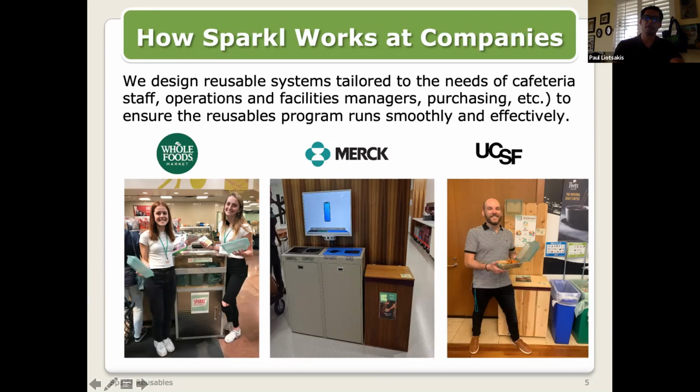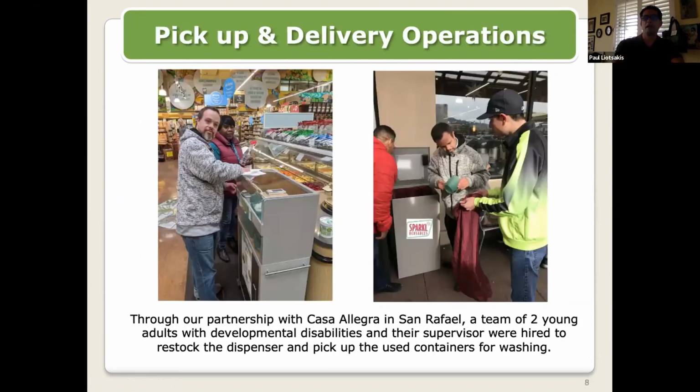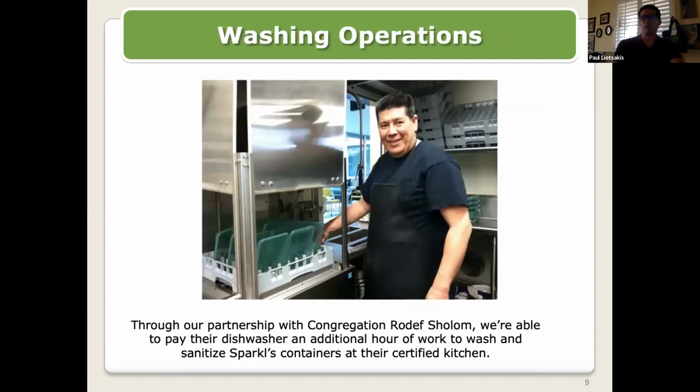And lastly, this is a dispenser we have at Whole Foods in San Rafael, where their customers can actually access the containers from a dispenser, and they can also return them on site. We work with a lot of community organizations. For example, in San Rafael, this last slide you're seeing here is some folks from a local employment program that works with youth with disabilities that we harness for helping with the pickup and delivery of our containers to the wash site. And of course, we offer wash services as well as pickup and delivery.